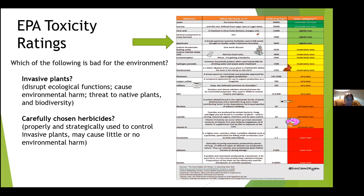Carefully chosen herbicides, with strategic and proper use, following the label and wearing gloves and eye protection, et cetera, using these herbicides to control invasive plants can cause little to no environmental harm. And actually, I would argue they cause environmental good and can help to restore an environment.